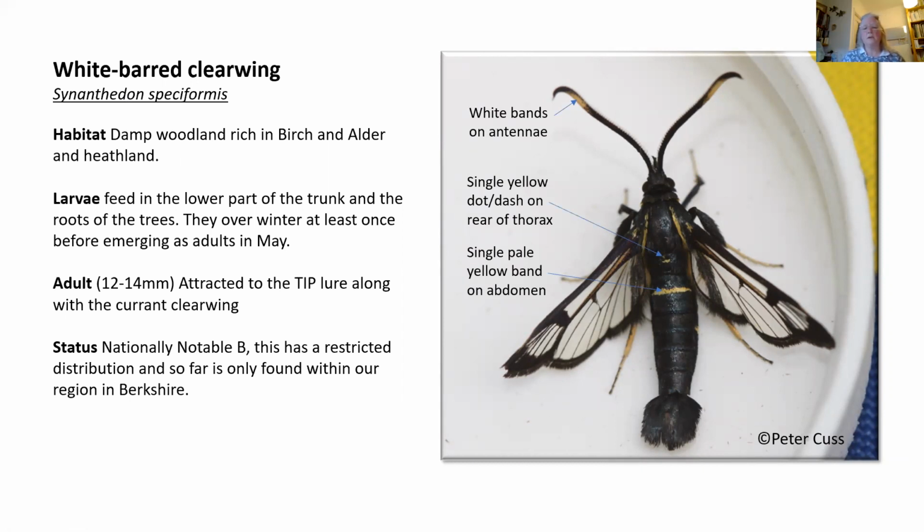So if you're using the tip lure, you've got to think which species has come to the trap, and one of those indicators can be what food plants are around. So this one, you can note that it's got white bands on the antennae, it's got its go faster stripes on the thorax, a spot and a stripe. And when we come to the current clearwing, it's slightly different. It hasn't got the white bands, and I think it's got an all black thorax. Could be wrong on that, but you've got the photos of that later.